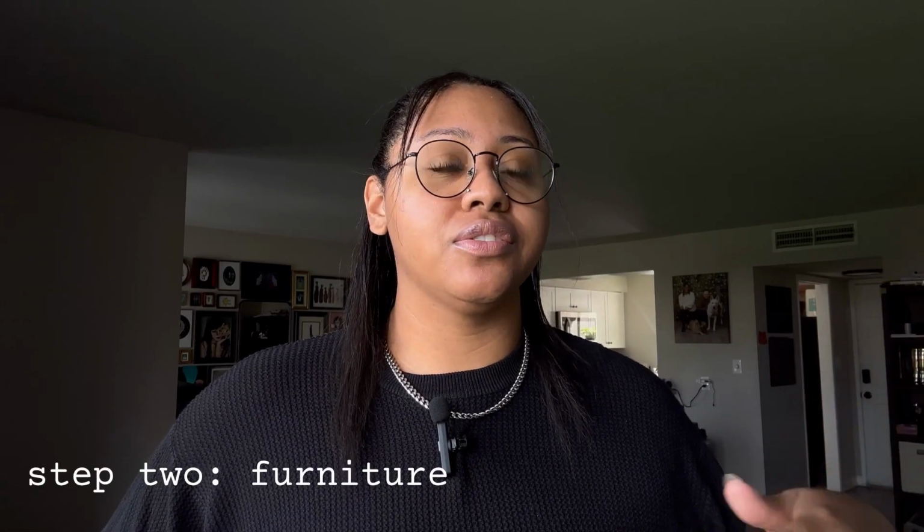Step 2 is furniture. So this is my dining room table, my coffee table, my end tables, the futon, all that stuff. I am going to be dusting and cleaning and sanitizing, but it does not include the tattoo chair, the armrest, stuff like that. I do that at the very, very end. That's the last thing that I do. This is just the furniture of my house.